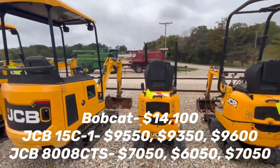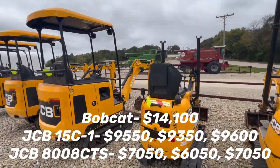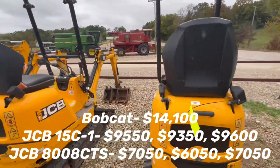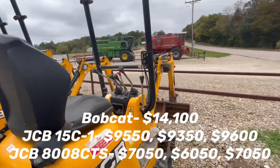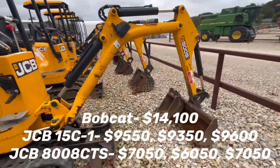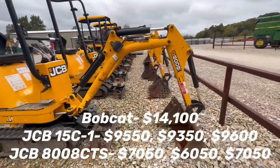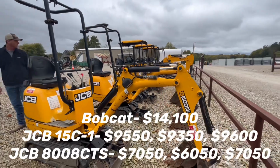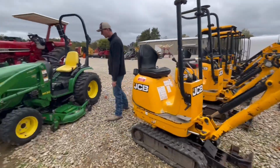They have between 300 hours and about 1,200 hours. So they're nice little rigs. A bunch of them have multiple buckets with them, so they come with 2 or 3 buckets. And really handy little machines. These 3 little ones here are narrow enough they can get through a doorway. So those are pretty neat. We've got a good group of those to choose from.